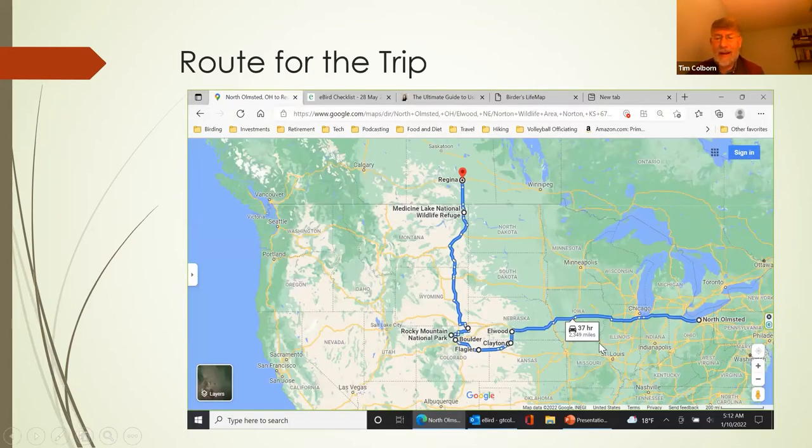So here's a Google map of the general route that I took. You can see here I am in North Olmsted, took I-90 all the way out through the heart of Nebraska. I jogged down here into Northwest Kansas and then over toward Colorado Springs before heading north up to Denver and Boulder. And I'll explain why I did that later on in the presentation. But you can see sort of over here on the left is Rocky Mountain National Park. And then this dot over here on the right is Pawnee grasslands.